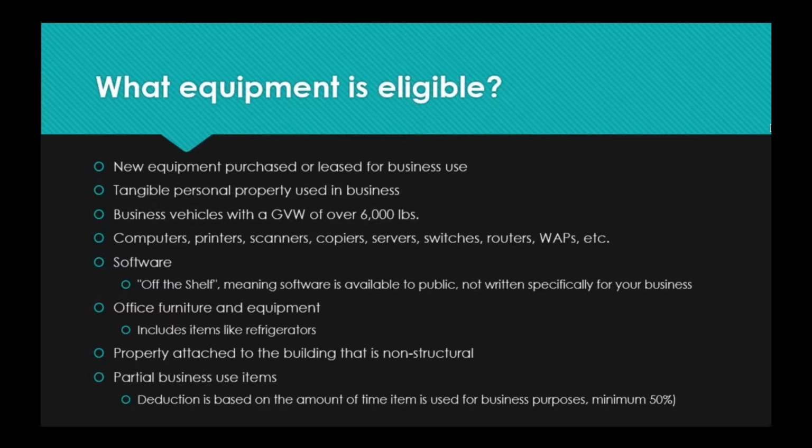Business vehicles with a gross vehicle weight of over 6,000 pounds. I am going to go into vehicles a little bit more in depth after we go through this list. There are some caveats and some exceptions there. We'll touch on that. This is the big one where we come in. Computers, printers, scanners, copiers, servers, switches, routers, wireless access points, etc. All of these pieces of equipment that we use in our business day-to-day lives, the things that keep our businesses going, the things that let us communicate with one another, all of these items are eligible for deduction.